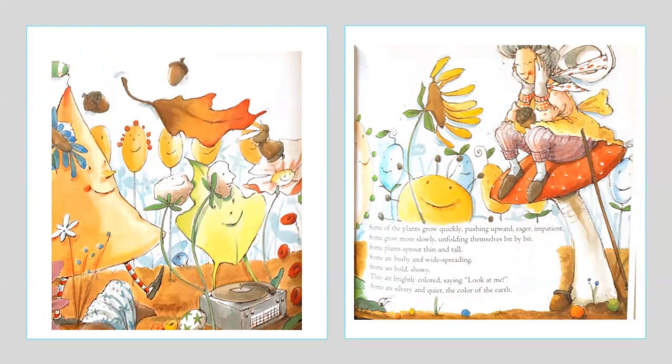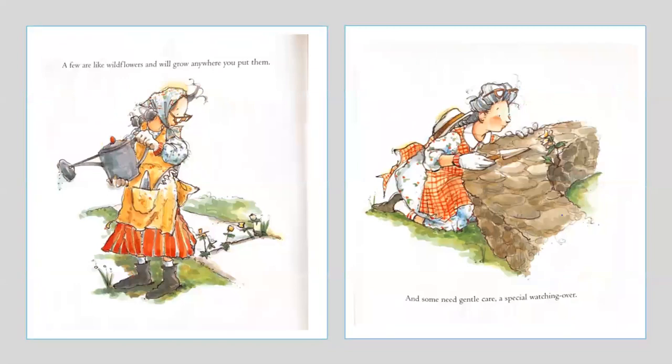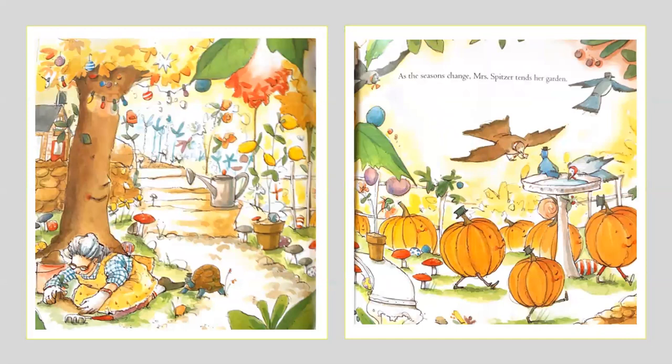Some plants sprout thin and tall. Some are bushy and wide-spreading. Some are bold and showy. They are brightly colored, saying, "Look at me." Some are silvery and quiet, the color of the earth. A few are like wildflowers and will grow anywhere you put them. And some need gentle care, a special watching over.